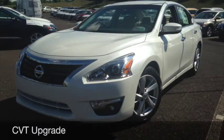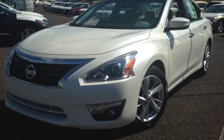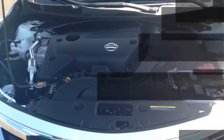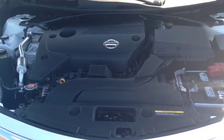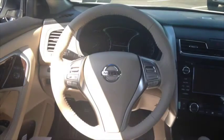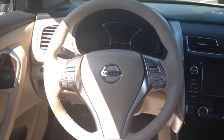They have tuned the CVT transmission. They've added a D-step to the Xtronic CVT, that tuning on all models. So during rapid acceleration, that simulates shifts at higher RPMs, providing a stepped acceleration with kind of a linear acceleration feel.